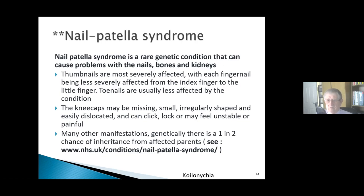But quite interestingly, on the lower limb, you can sometimes see that the kneecaps may be missing, or they might be small. They might be irregularly shaped. They might have clicky knees. They might have knee locking, or the knees may feel unstable or painful. So once again, that can be of relevance to what we do in our profession. You may decide that you might be able to help to stabilize their gait by appropriate supports in the shoes, for example. There are many other manifestations. Genetically, there's a 1 in 2 chance of inheritance from affected parents. So there's quite a high inheritance rate there if the parents have it.